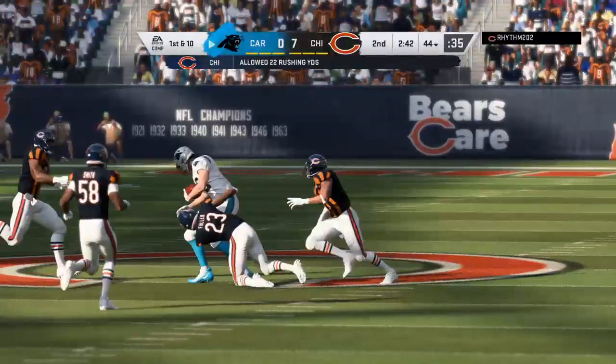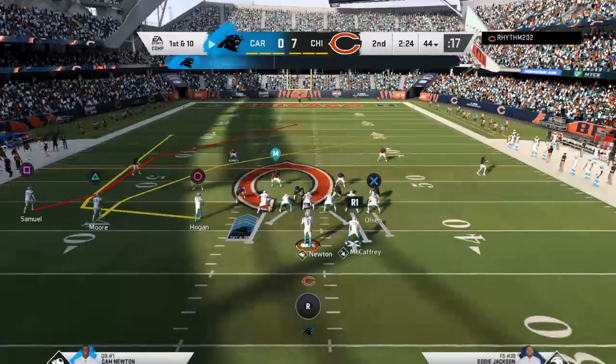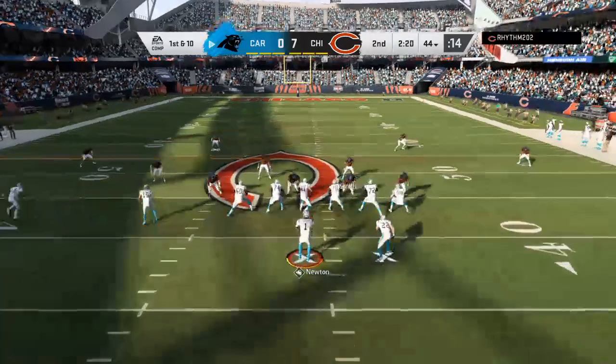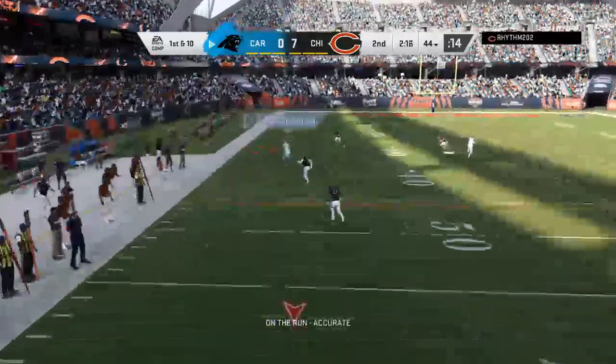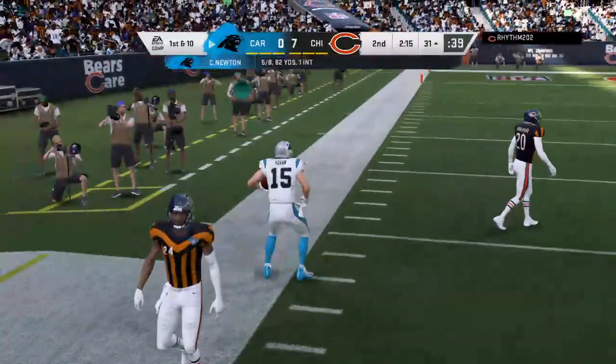Successful start to the drive, 17 yards. It moves the sticks. Took just 1 play to move all the way to the 44 as they try again on 1st down. Now Newton. Buying time was left. The throw left side complete to Hogan.